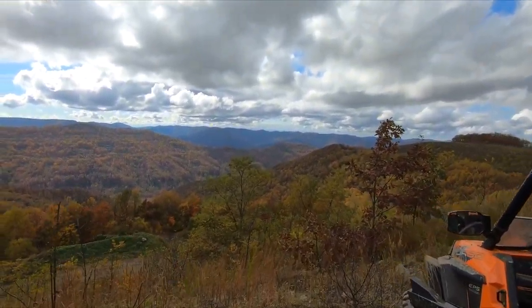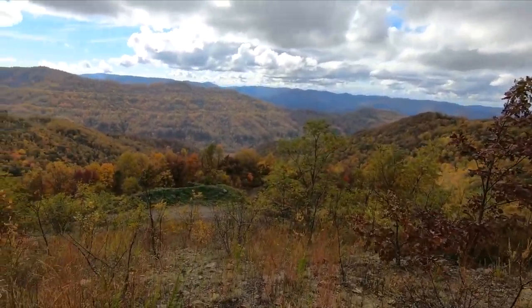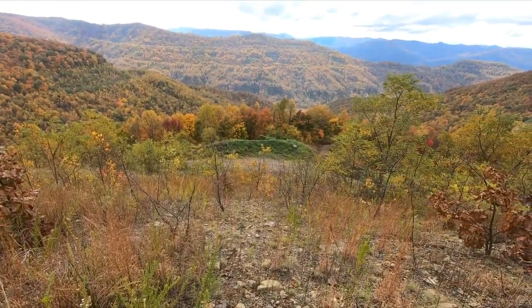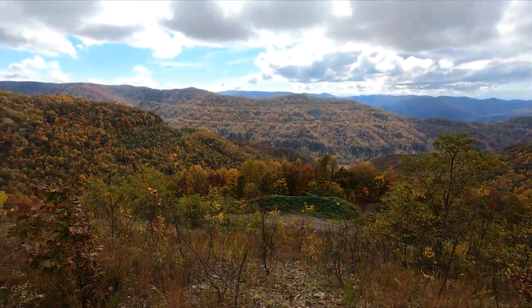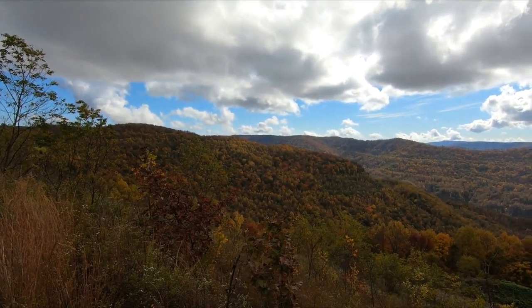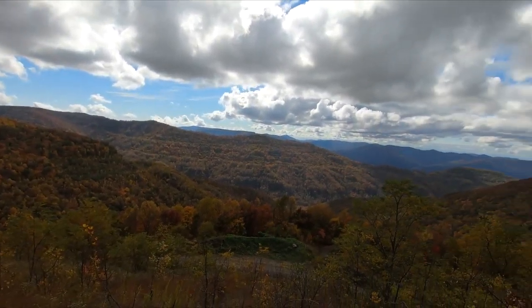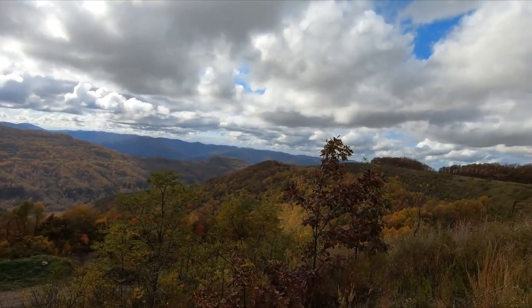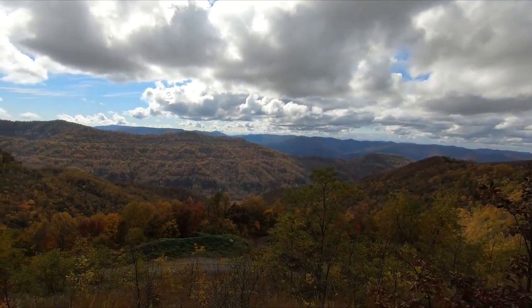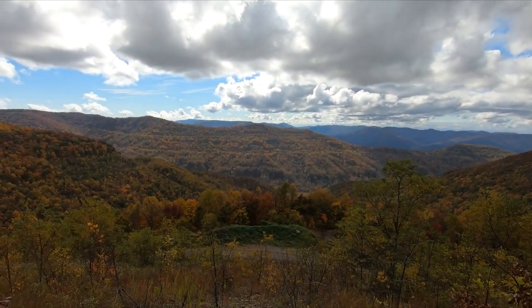This was kind of unmarked. That down there is G53 past the radar tower. But fall colors are looking pretty good. So if you're coming past the radar tower, which would be on your right, this will also be on your right.